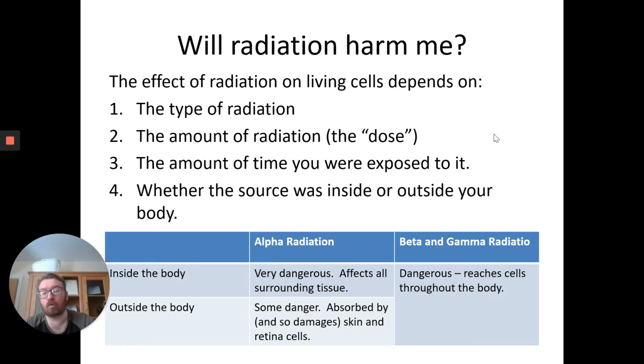Okay, there are 4 factors that really decide whether radiation will harm you. It is the type of radiation, whether it's alpha, beta, or gamma. The dose of radiation. In very low doses, because we expect background radiation normally, it's generally very safe. The amount of time you're exposed. Being exposed to a large dose in a very short amount of time is much more dangerous than being exposed to a large dose over years.